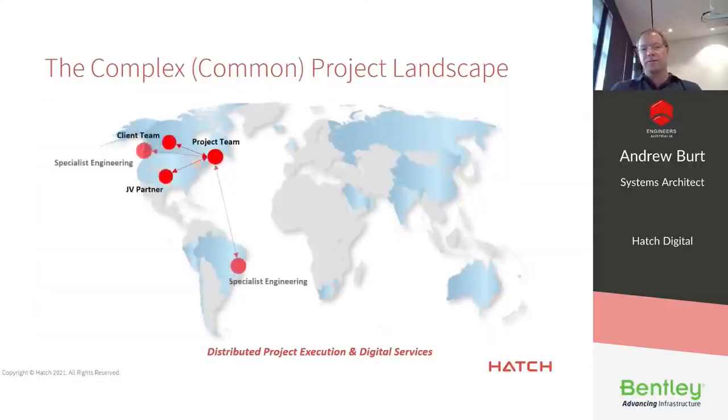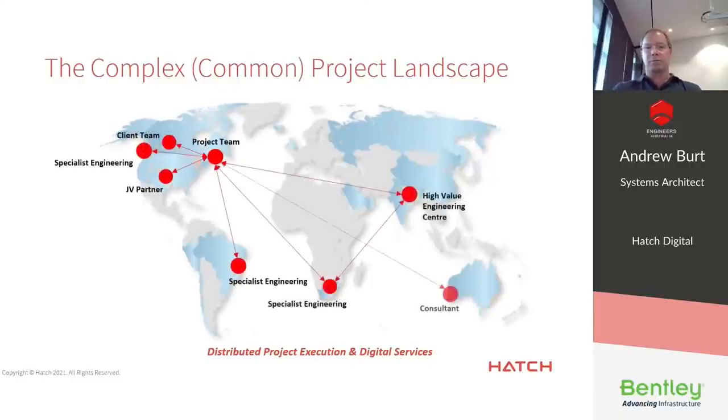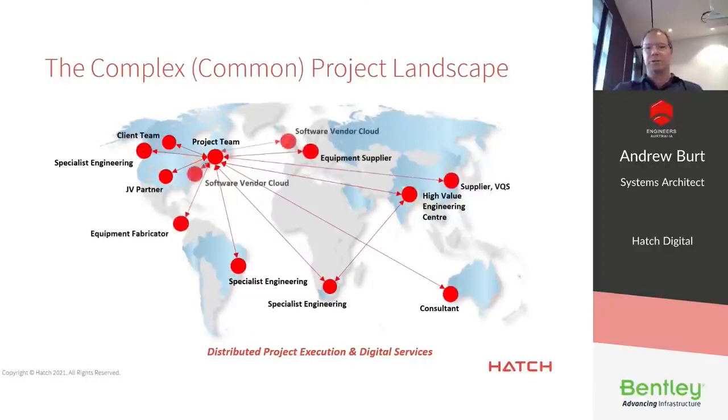So one of the things I guess that's also changed over the number of years is our project landscape. This is just an example here of one particular project that we have in Hatch. It's a complex major project that's being executed with a project team in Canada, and there's parties on that project that are all over the world.